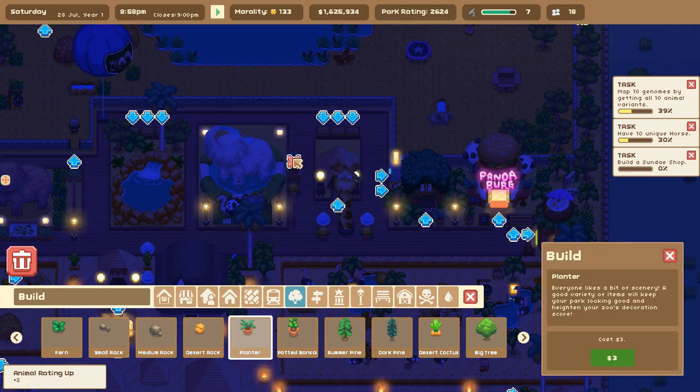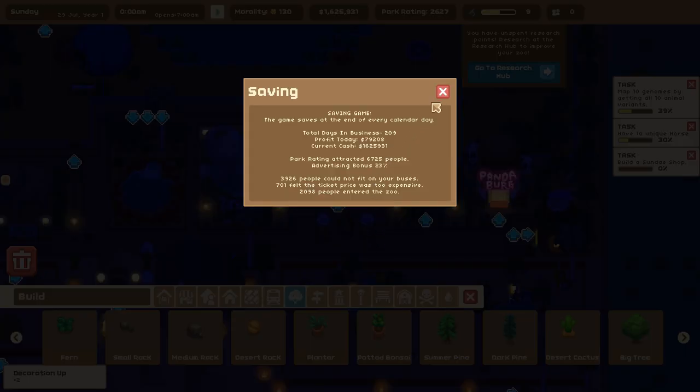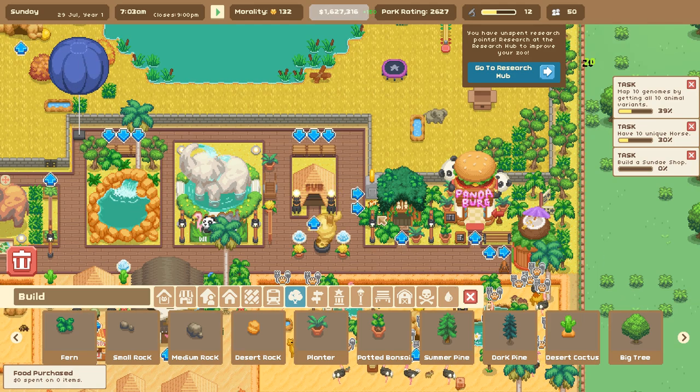Ooh, new pig variant. I think we've got just one more pig and then we will complete all of the variants. And yeah, that's the pig we adopted and the Komodo dragon we adopted. Woo! All right. Now I'll have to wait to see what tomorrow is gonna bring.